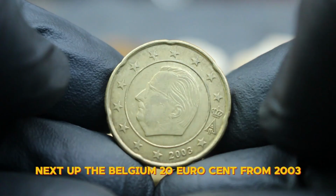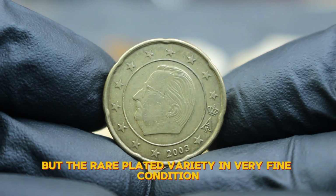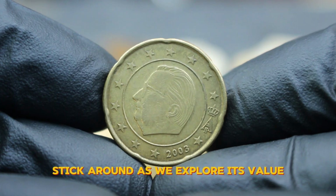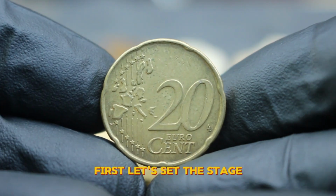Next up, the Belgium 20 euro cent from 2003. Not just any 20 euro cent, but the rare plated variety in very fine condition. Stick around as we explore its value and what makes this coin so special. First, let's set the stage.